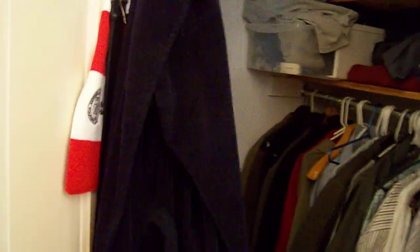Now, is this just a closet in here? I just wanted to see. Oh, yeah. There's a closet in there. Okay, let's close that door.